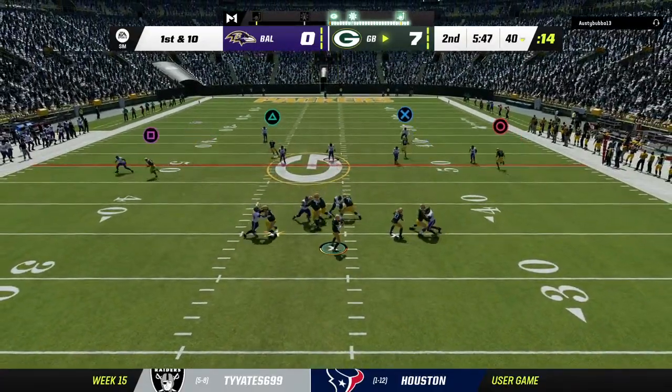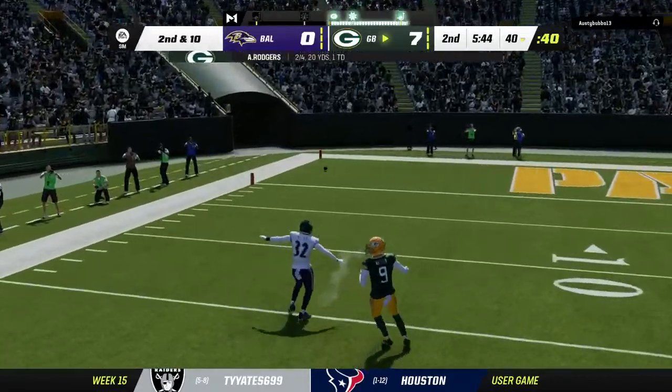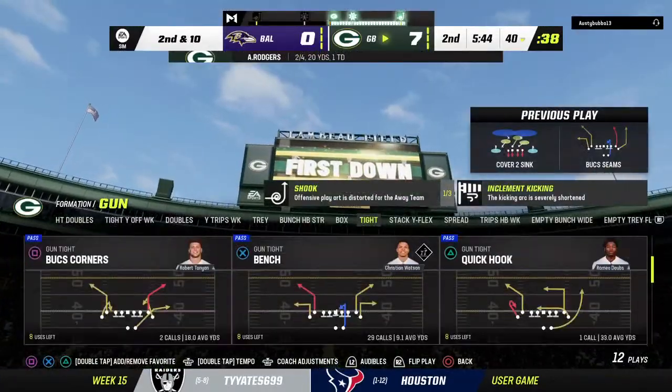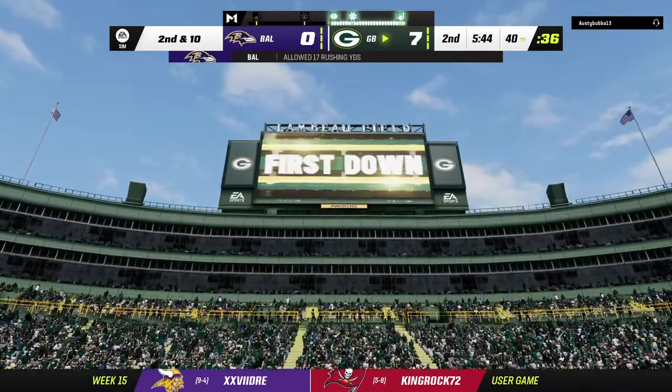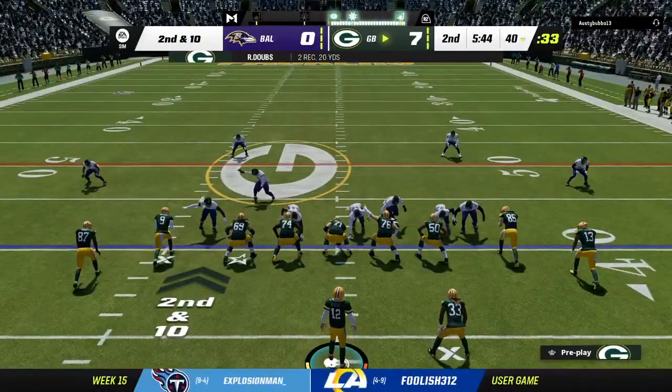Rodgers now on first down. He's going to launch this deep for Watson. And incomplete on the deep ball. The Packers had 10-3 on the year. Charles, they were losers last time out. What do you think they need to do differently here?